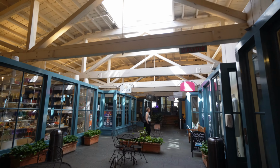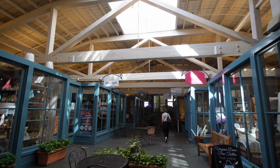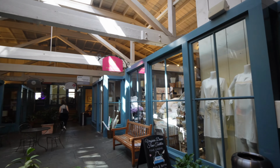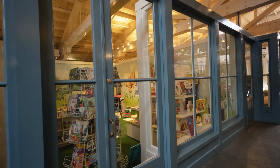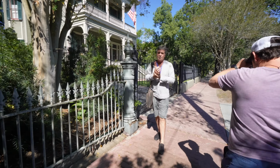We're here at the Rink. This is a nice little boutique area where they have an assortment of a couple of stores. There's a bookstore here, nutrition store, maisonette, bed linens. We got a children's book section here at the Garden District Bookshop. The name, the Garden District.